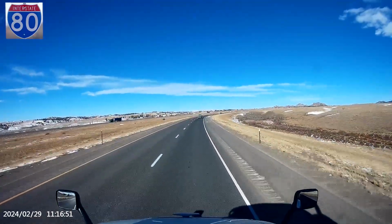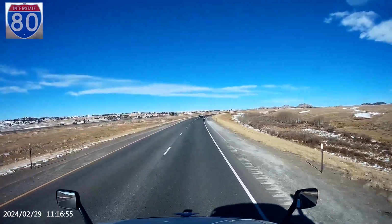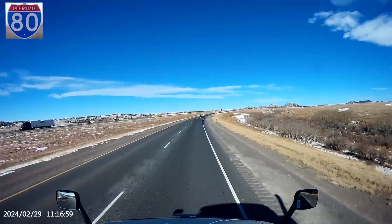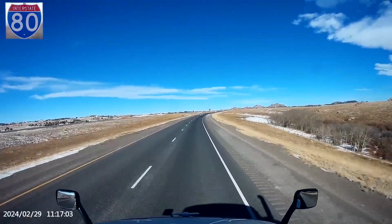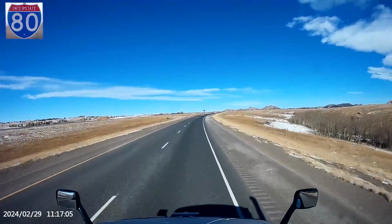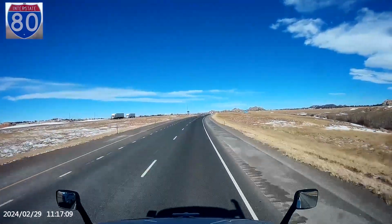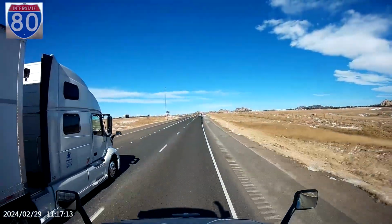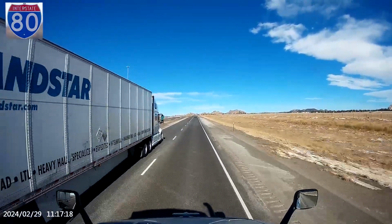Heading up toward Elk Mountain. There's a steep grade up here. Lots of beautiful scenery. Check out these rock formations off to the right. Winds are blowing about 40 miles an hour up here right now.